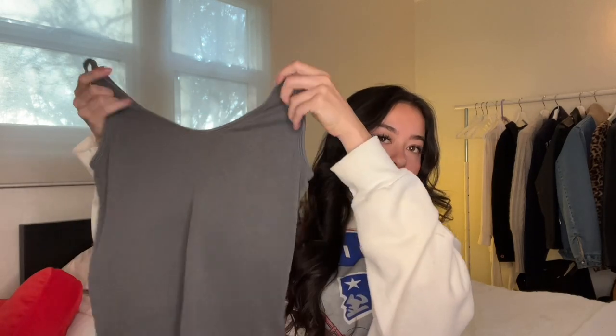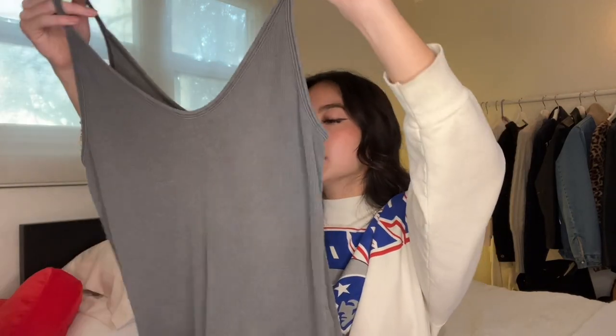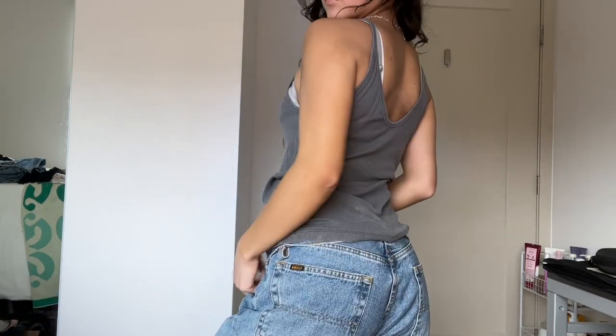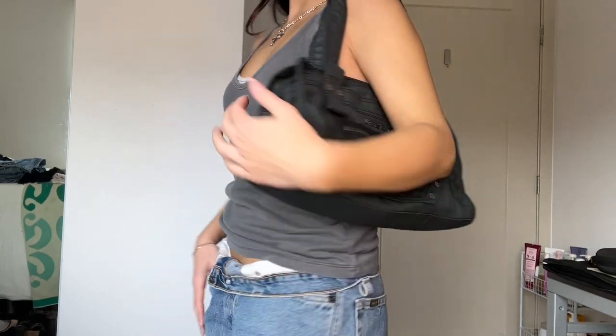Next for tops is just this super simple, soft and stretchy tank top. I thought it'd be really cute with a little sports bra or a casual bralette showing. I think it looks really good with the loose jeans actually for a very casual model off-duty vibe, you know? It's just so soft and the material is ribbed and super stretchy and it's really easy to throw on with anything. So yeah. Good basic.